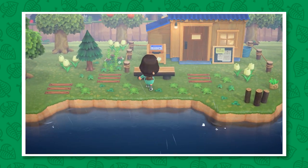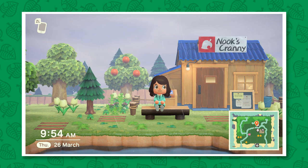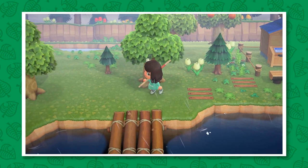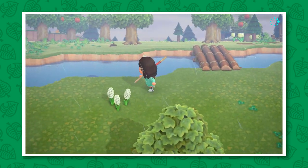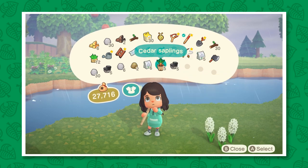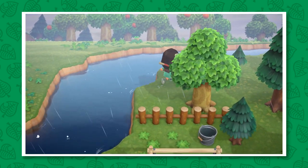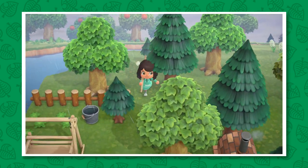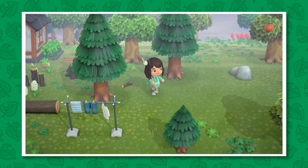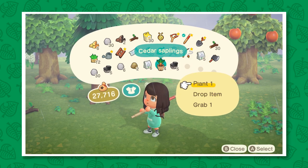Ooh, I love the rain. It's so beautiful. Very nice. So let's go ahead. I really like that I can plant the trees basically everywhere because I can move them later on if I want to. So that's so great. I can just plant them everywhere I want and it's not set and I can move them anytime, so I think that's the best part. Might place some more cedar trees here.